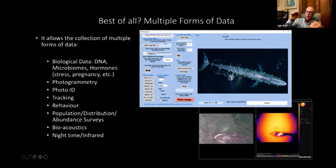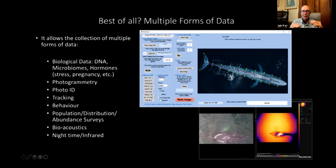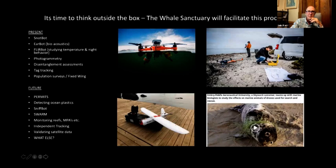How many animals are you seeing? How are they engaging? I don't want to be rude here, but if you asked a team of people to design the worst way to study whales, they would probably say standing in a small boat. And that's how it's been done pretty much for the last 50 years.